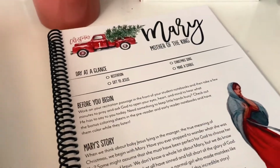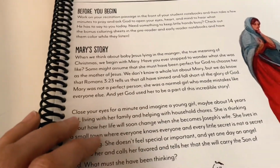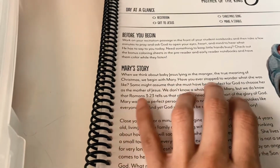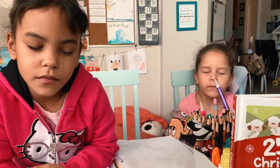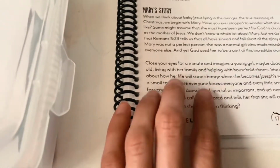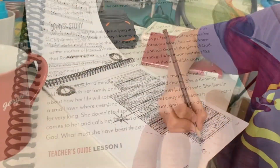So today, we're going to be talking about Mary, Mother of the King. When we think about baby Jesus lying in the manger, the true meaning of Christmas, we begin with Mary. Have you ever stopped to wonder what she was like? Imagine a young girl, 14 years old, living with her family and helping with the household chores. She is thinking about how her life will soon change when she becomes Joseph's wife. Just color that in.